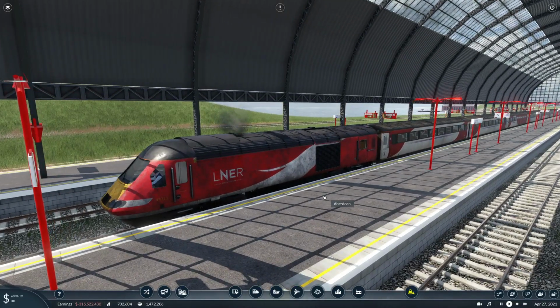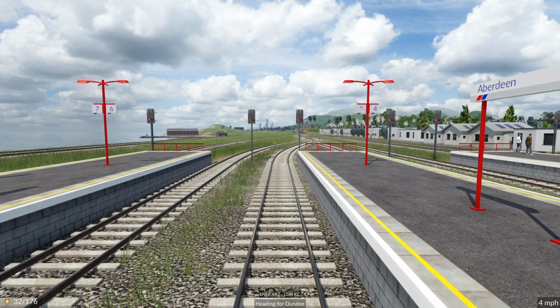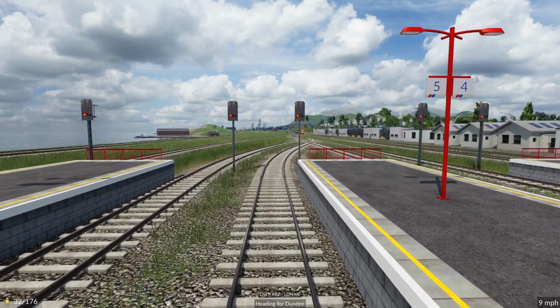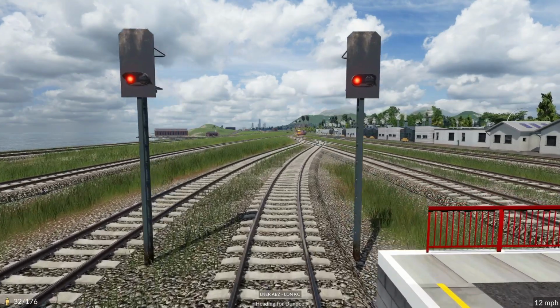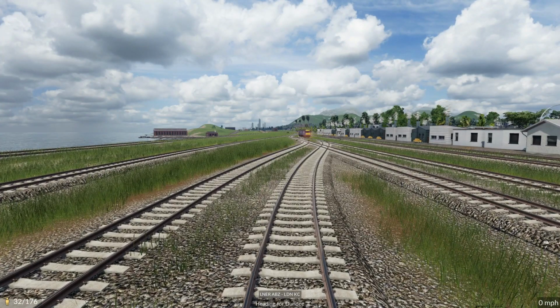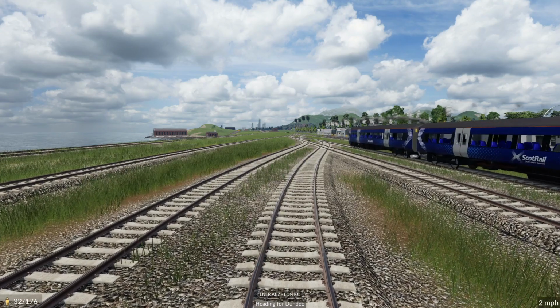So, class 43 here. It looks well used. We shall jump on board though. There we go, and we are off. Question: do we have to wait for the ScotRail train to pass? The answer is undoubtedly going to be yes, we do. So, our first bit of traffic to contend with, although it's not going to hold us up for too long, which is nice. There he goes, and off we go.